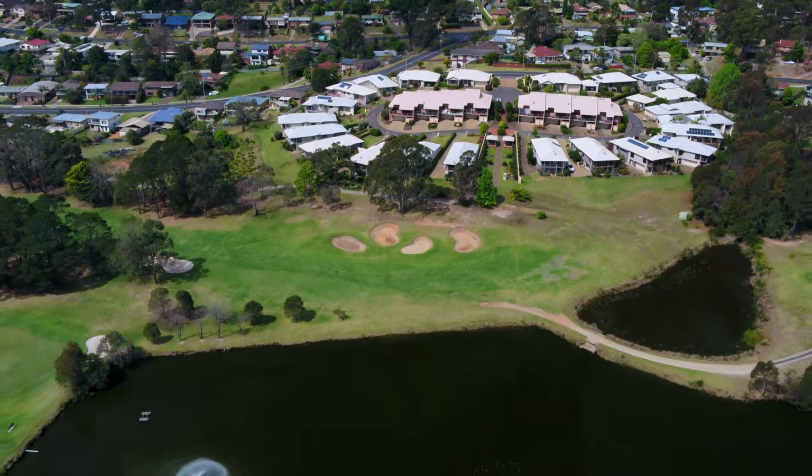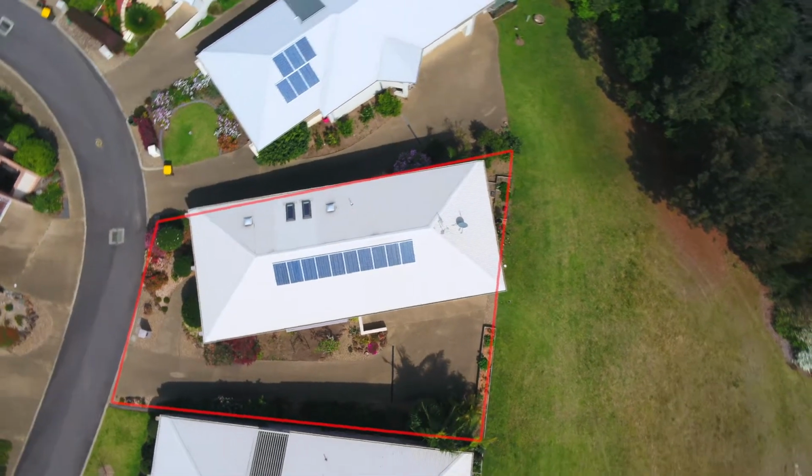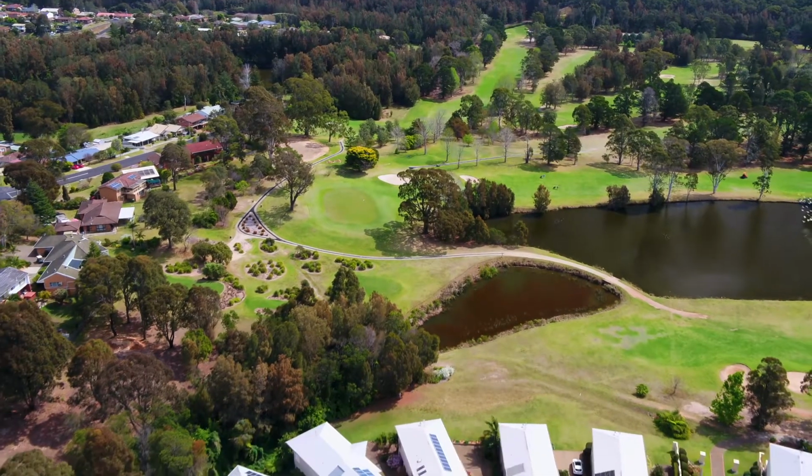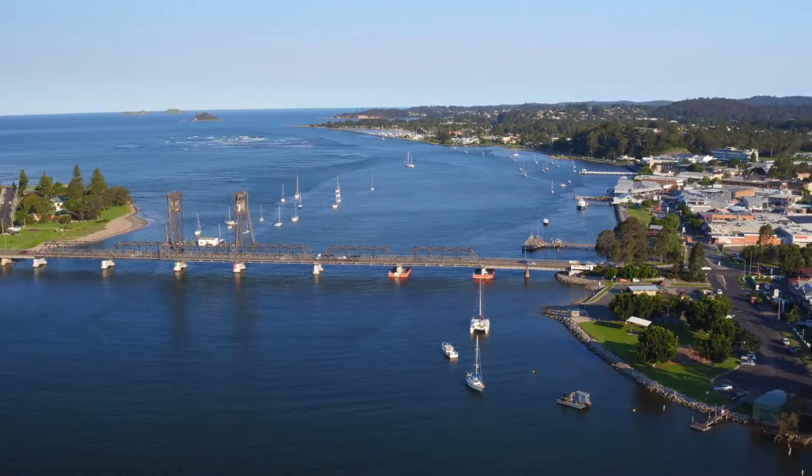The home has been extensively renovated and provides an opportunity to move in with nothing to do. In fact, it features some additional space downstairs that makes an ideal office or storage area.